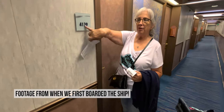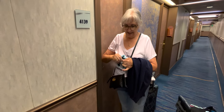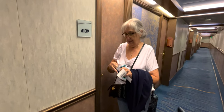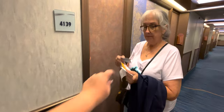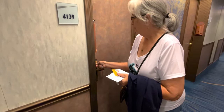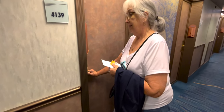We're on the ship by our cabin. We're in 4139 for the next 21 days. Mom is a crazy cruiser, which they also call platinum, so she gets her keys right away when she gets on. I'm almost platinum. I'll be platinum maybe on this next cruise. On our next cruise, yeah.